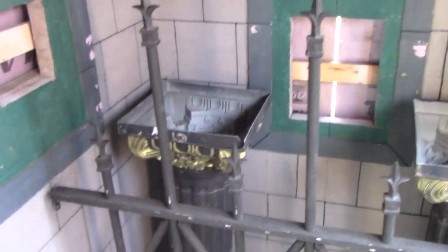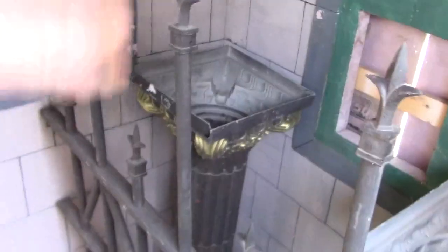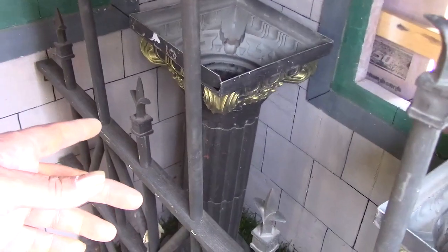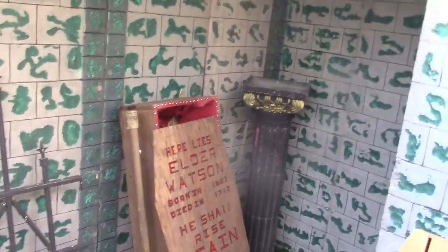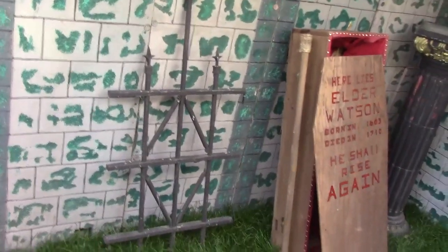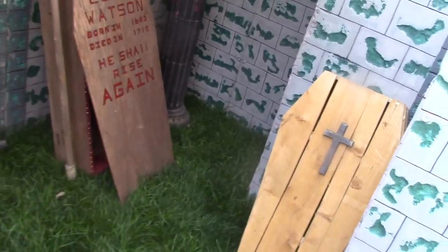And I got the pillars in here to hold the ceramic gargoyles. And I'm going to check my vlog. I couldn't remember if I had them up that high last year or not. I think I had them lower, and they're easy enough to adjust. Now I got Gargie's pillar in here, Elder Watson's coffin, another one of Mike Allen's little coffins. So I got those done.